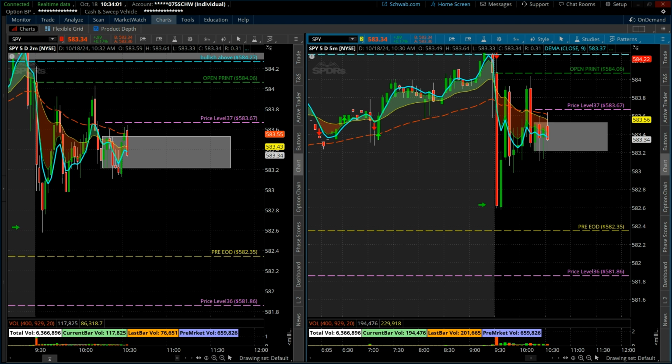Oof, look at that selling. Look at that selling. Beautiful. Look at that, guys. This is why the moving averages, you use them properly, it really helps clarify it. Because now I'm going, okay, buyers showed up, sellers still defended that. Well, they at least have tried.